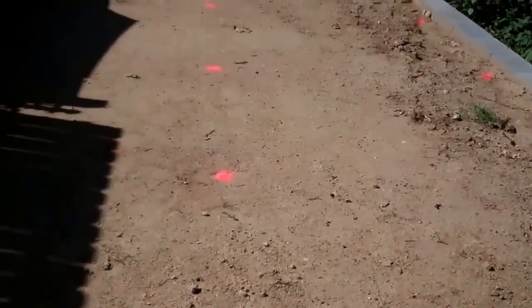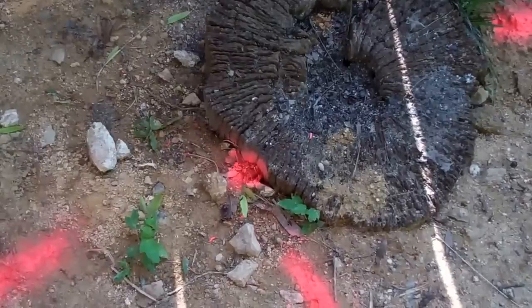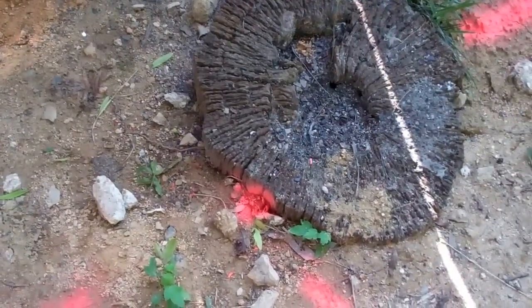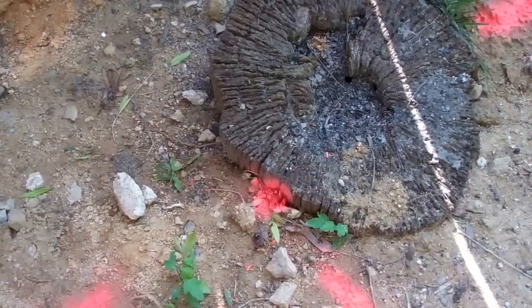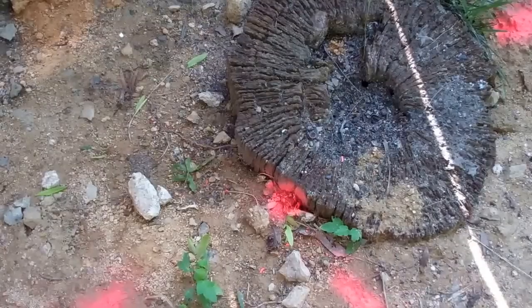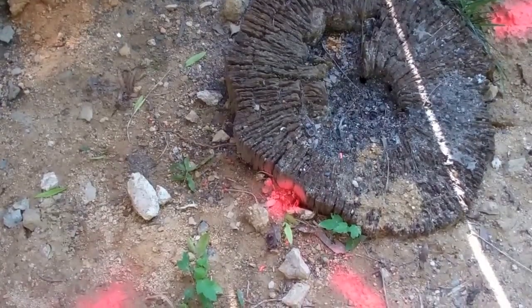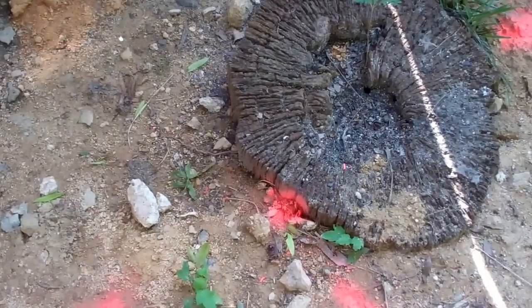Alright, so we're all marked. Got all our orange spots. It's going to be a total of 27 holes we're going to be digging here. We're going to have one problem. We have a tree stump that is going to be right on the edge of one of our holes, so that's going to be fun. But we don't have time to get a stump grinder or anything. We're just going to beat the crap out of it, chisel it away, and get the hole where we need it. Just taking a chunk of the stump out, and hopefully that'll be the least of our problems.